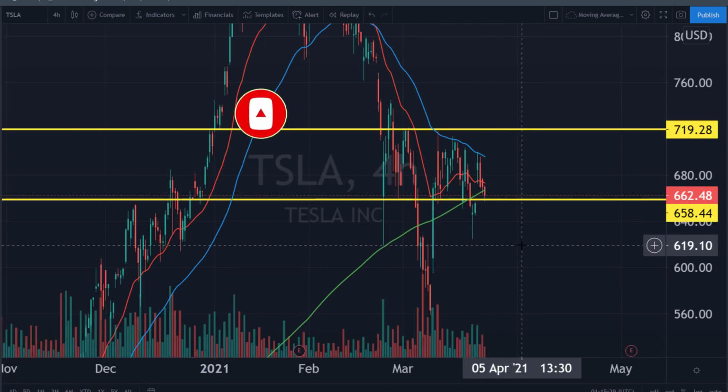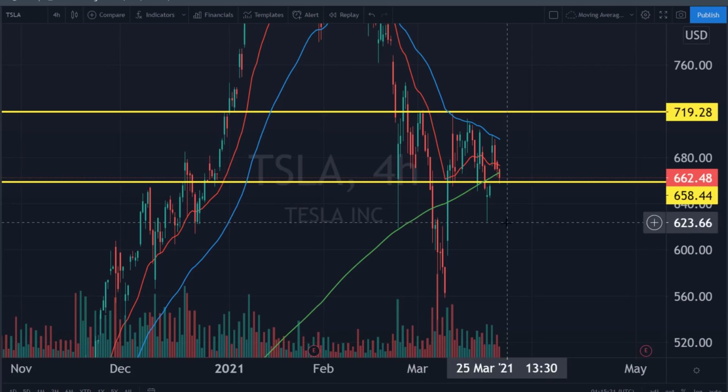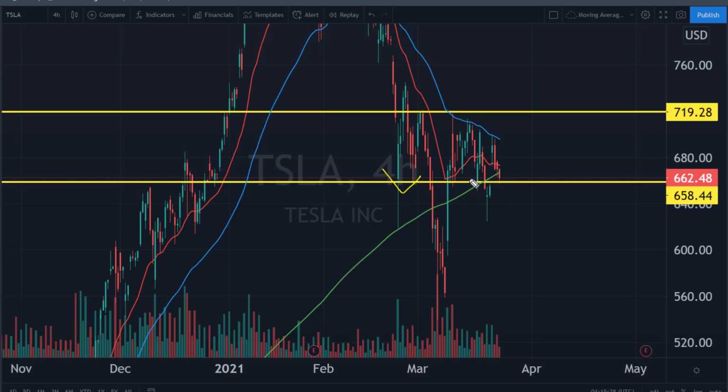We've got Tesla. Now, Tesla was a little bit of a disappointment, but still holding the correct zone. 662, nothing much to be concerned about there. As long as it holds above that 650, 660 area, we're still in formation for our inverse head and shoulders concept or idea. 700 will continue being day trader resistance. And then, of course, 720 is the larger resistance that you need to break through.